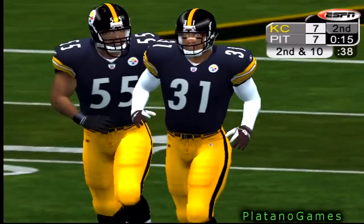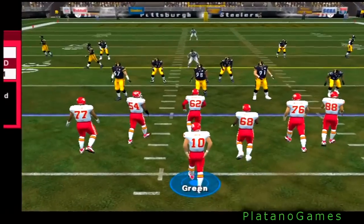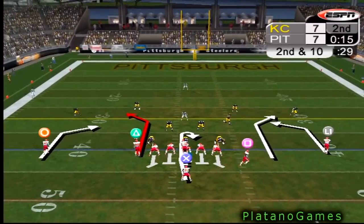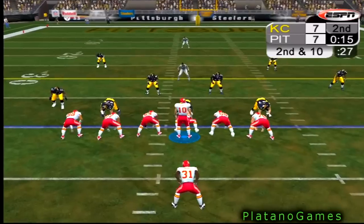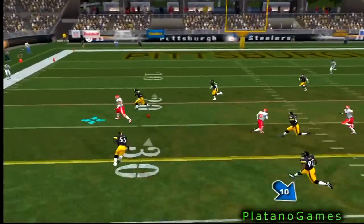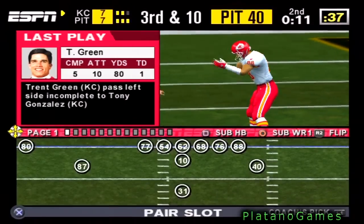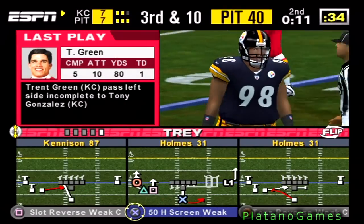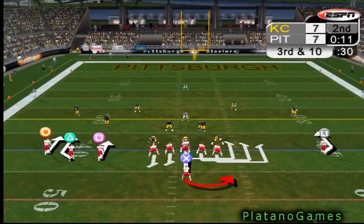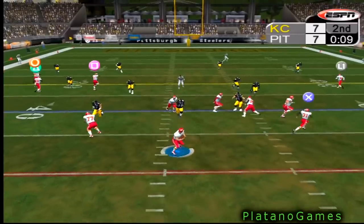Logan makes a play on this one and forces the incompletion. Mike Logan came in and got a hand on that football and left no chance for a reception there. A nice defensive play will give him his second batted ball of the game. Great read there. Green makes the throw after the play action fake and it falls incomplete. Joey Porter closed in from the zone and forced the incompletion. On second down, they try for the first, but it's played well by the defense. That will bring up third down.